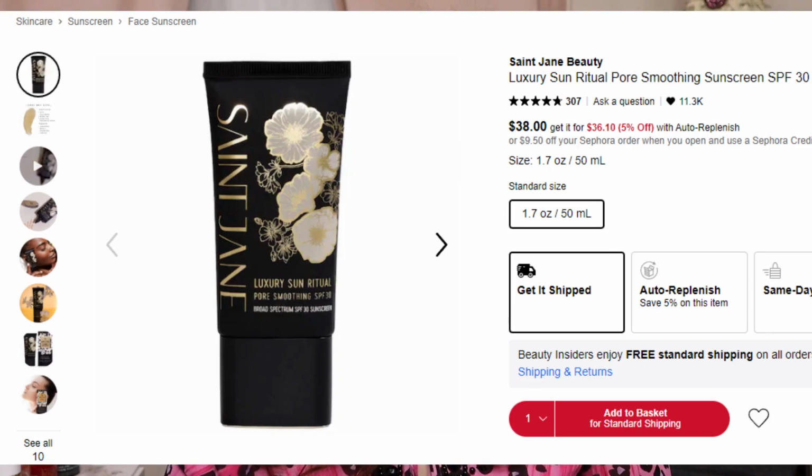Jane Luxury Ritual Pore Smoothing SPF 30 Sunscreen. And this has a retail value of $38. They are cruelty-free. This product is gluten-free, vegan, and it comes in recyclable package. The size is 1.7 ounce.